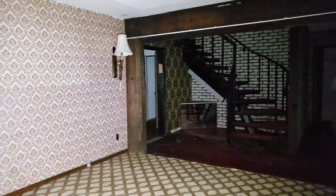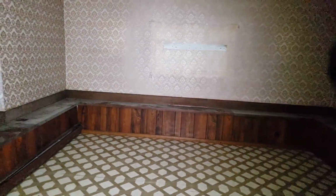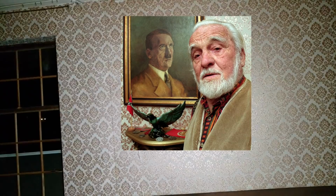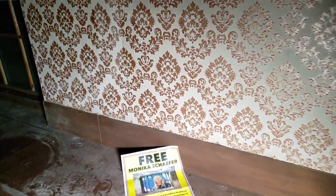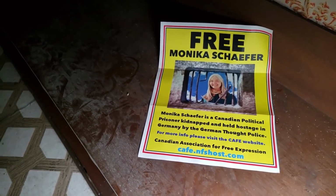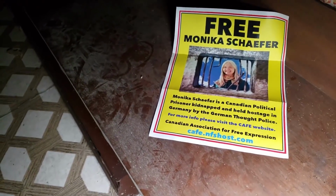Okay, guys, so here we are right now. We are in the main living room area of this house. And I can tell you, somewhere in this house, probably right here, there was an oil painting portrait of Adolf Hitler. And you can actually see the spot where the picture hung. I will show you guys a photo of the picture right here, where the picture of Adolf Hitler sat on the wall. Here we've got some pamphlets. Free Monica Schaefer. Monica Schaefer is a Canadian political prisoner kidnapped and held hostage in Germany by the German thought police. Very interesting.